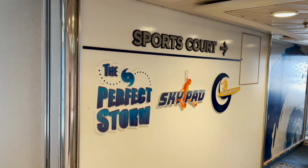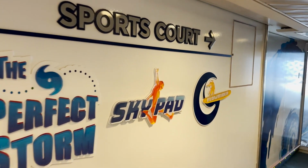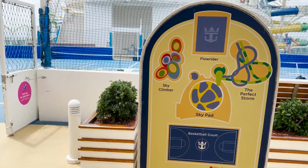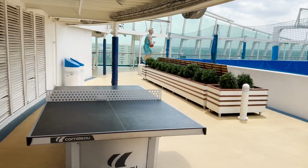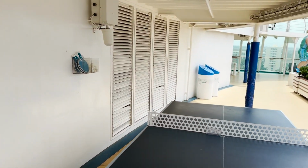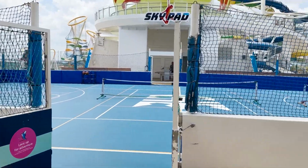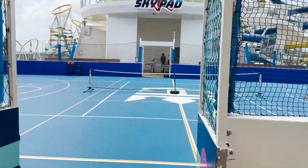Now with that covered, we're ready to head outside to the sports court and water play area. We have our own special map for this area showing all the different things that are gonna be laid out. We do have a ping pong table right as we come out, and the paddles and the balls are up there on the wall. And we have our full-size basketball court here, hoops on either side, but they'll also set up for some other events.